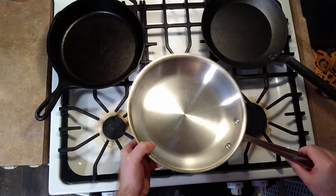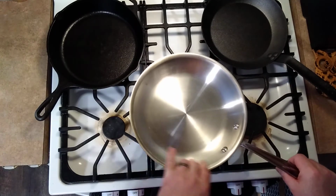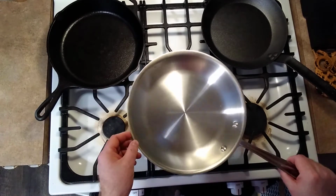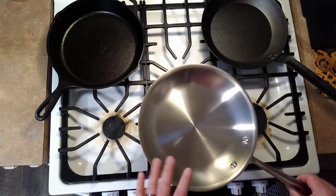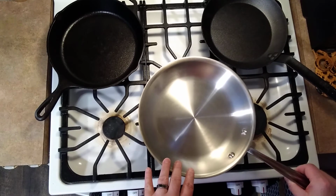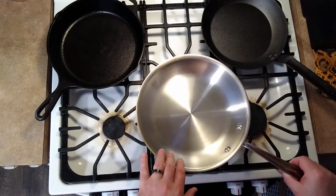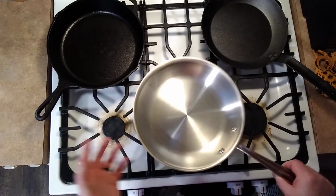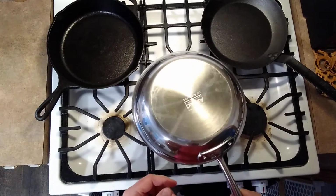Barkeeper's Friend is going to be the go-to. I noticed, if you want to keep this nice and shiny, this is not bad at the moment, but not the greatest either. You really got to work at this to clean it up. My tip or technique for you guys is to put some water in here. It doesn't have to be very high, and heat it up. You can take a wooden spoon or anything similar and scrape the bottom of it a little bit, wash it out, and you can use the Barkeeper's Friend to keep it nice and shiny.